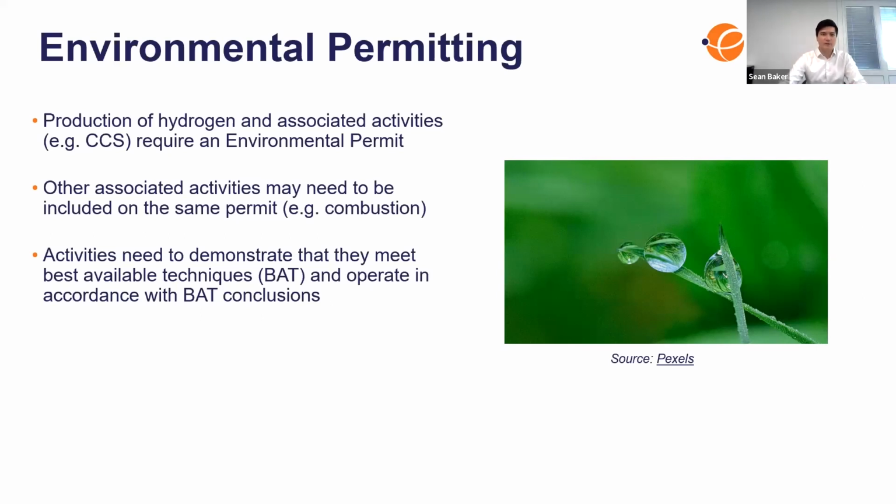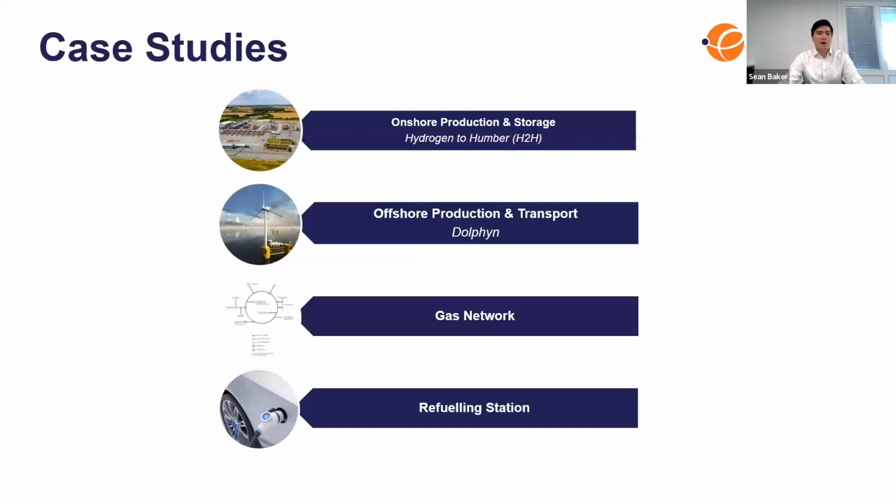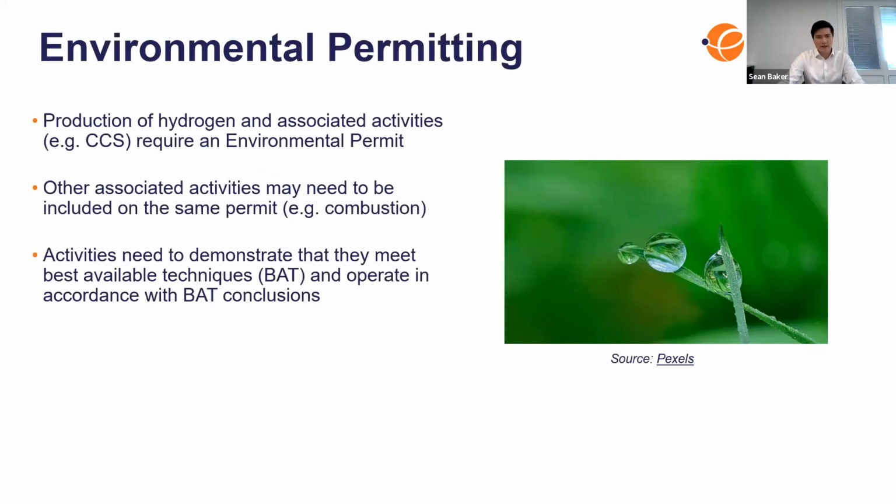All regulated activities should be carried out in accordance with best available techniques published by the EU, or better alternatives, and obviously must respect emission limits defined in these BAT documents. There are slightly different requirements in Wales, Scotland, and Northern Ireland, but that's described a bit further in the report itself.